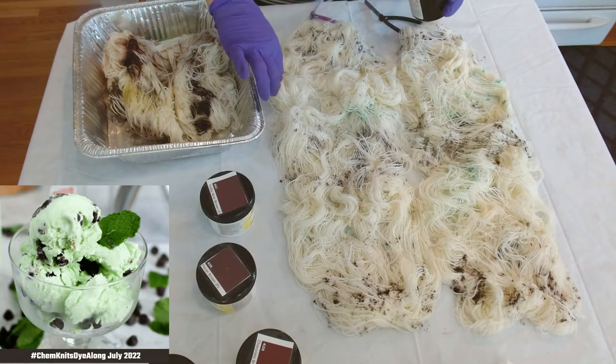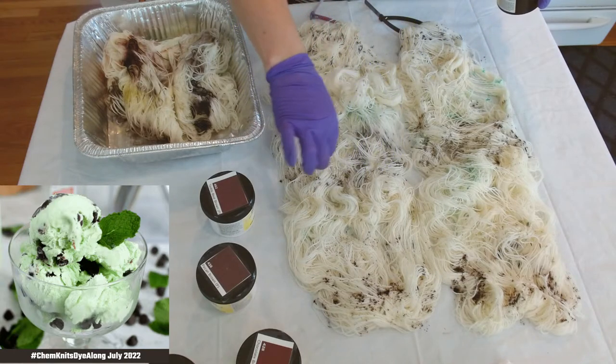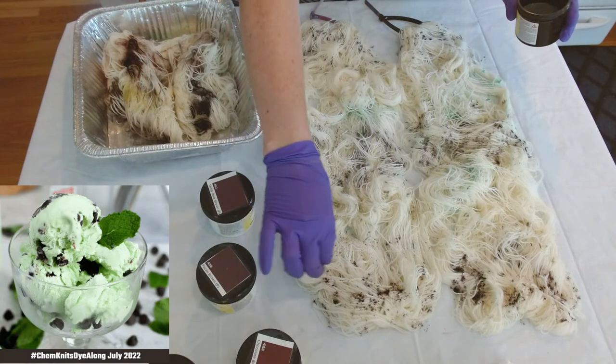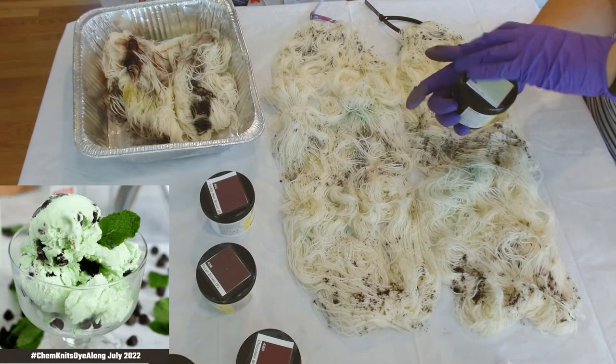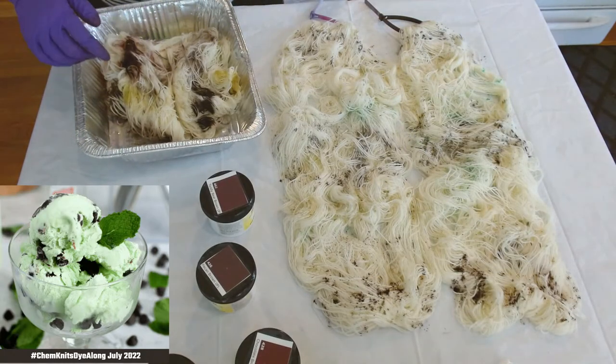Plus, we're gonna have a more abstract kind of colorway here as well. Which is all good. And now I need my spearmint.